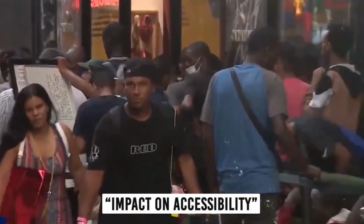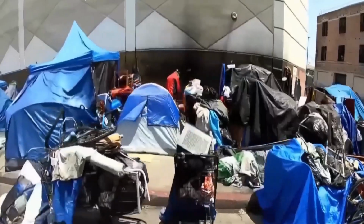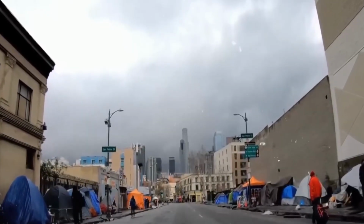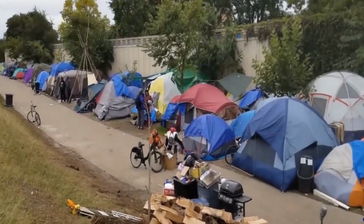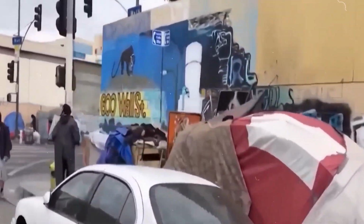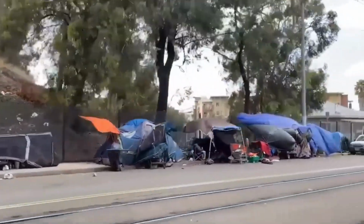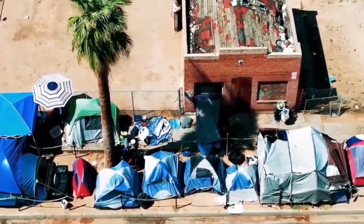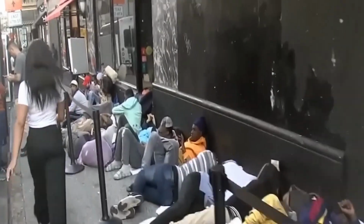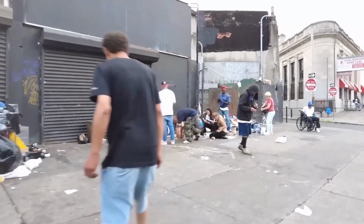Impact on accessibility. Another impact of hostile architecture in NYC is that it reduces the accessibility and mobility of the homeless population, especially asylum seekers who rely on bicycles for transportation and employment opportunities. Many asylum seekers work as delivery workers, using bikes to deliver food and goods to customers across the city. However, they often face difficulties in finding a place to park or lock their bikes, as the city has removed many bike racks and installed planters or other obstacles in their place. These measures not only inconvenience the delivery workers, but also put their bikes at risk of theft or damage.